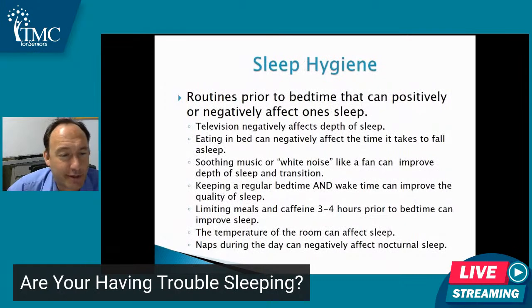Sleep hygiene, and I'm not talking about brushing your teeth before bed. Basically, sleep hygiene in the world of sleep and in my sleep lab, we talk about certain behaviors and certain routines that we go through that is important to get the best quality sleep that you can. And some of this people don't like to hear, but television negatively affects the depths of your sleep. If anybody's fallen asleep with the TV on, at different parts of the program, the volume increases and decreases, and then there's the flickering of the light.